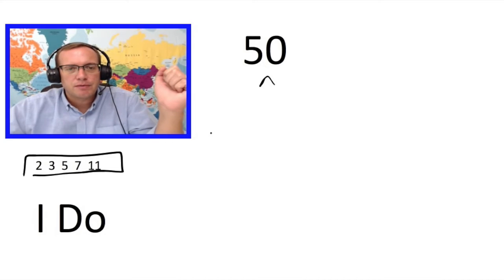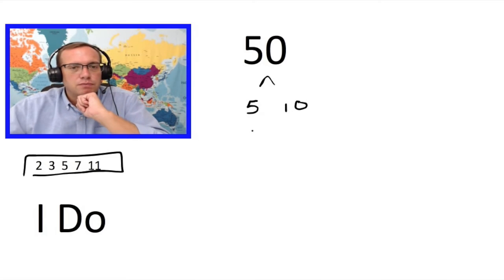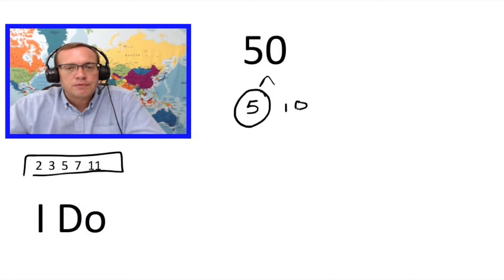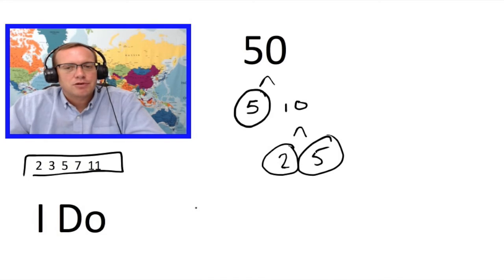Which one can go into 50? 5 does. Well, 5 goes in there 10 times. So we have 5 times 10 is 50. Okay, that's interesting. So 5 is a prime number, so we're going to go ahead and circle it. But 10 is not. So can any of our numbers go into 10? Yeah, 2. 2 times 5. So 2 is a prime number, and 5 is a prime number. Now we only have prime numbers.